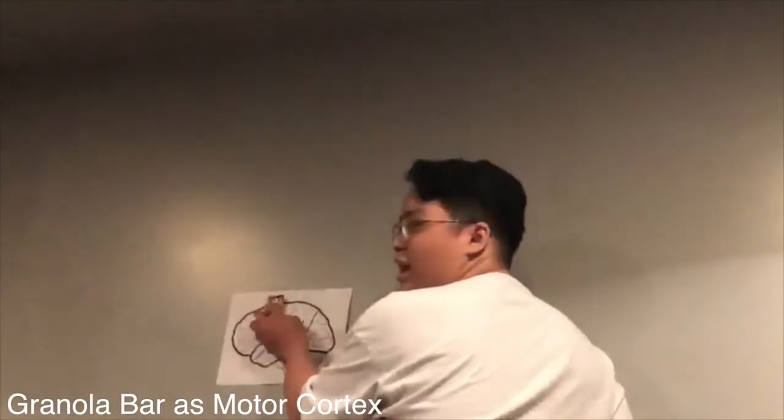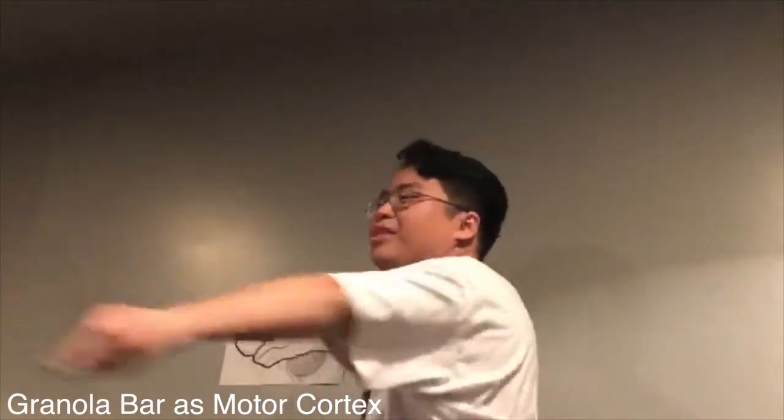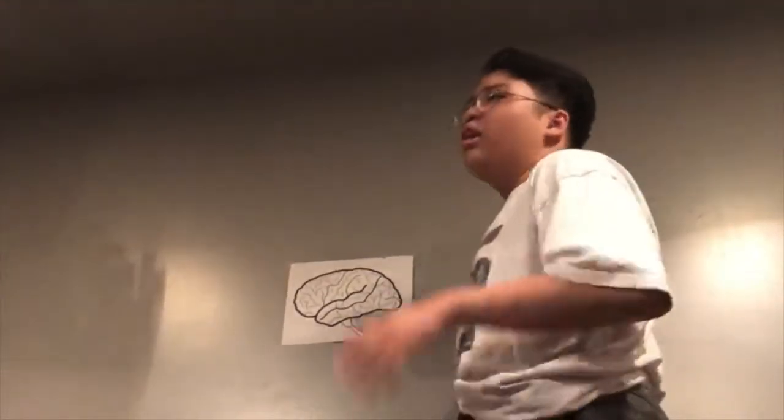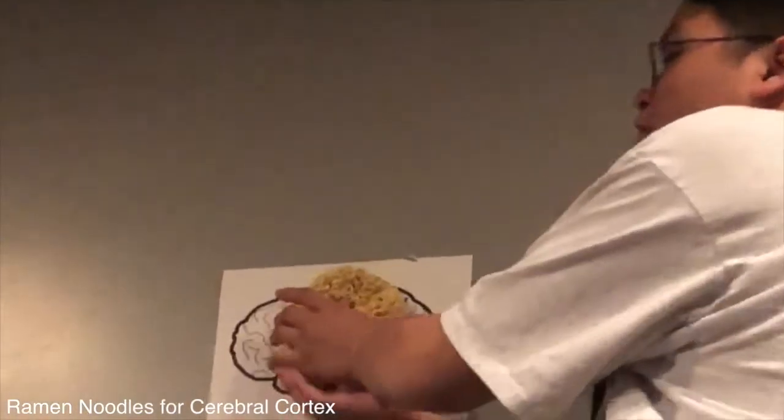Now the motor cortex is right near the sensory cortex, and it is involved with planning and self-control. It is also involved with how you execute voluntary motions. Now the cerebral cortex, also known as the cerebral mantle, is often the part of the brain that we usually think of. It's this outer shell of the brain.